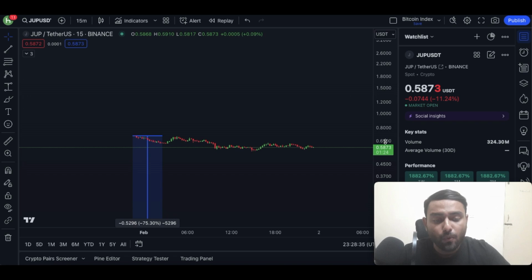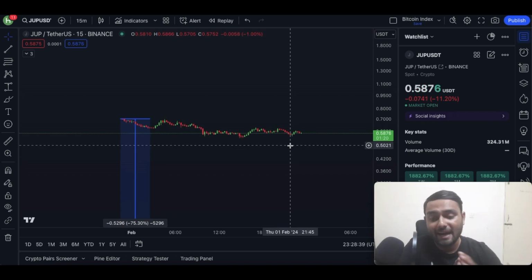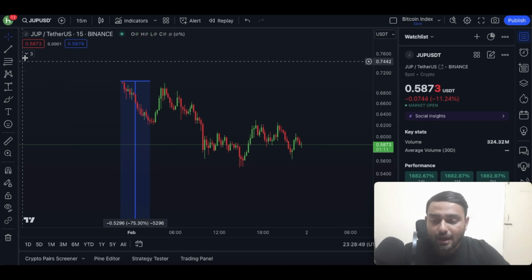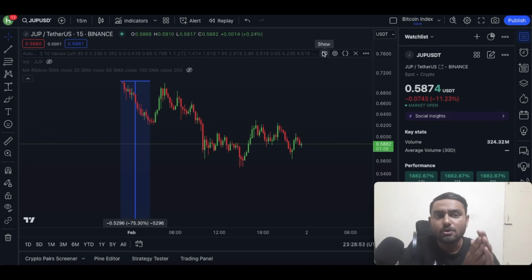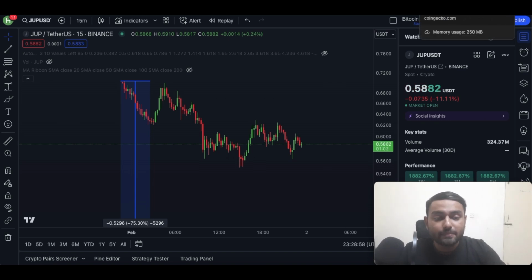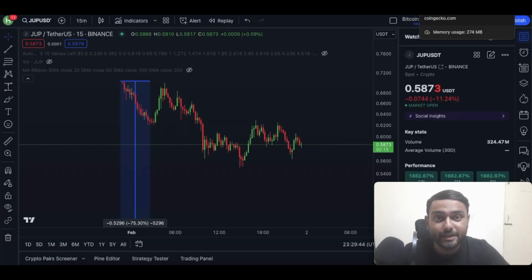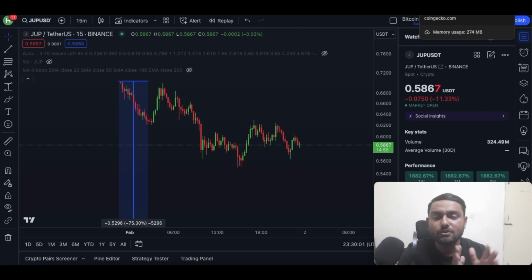But where could it be going? What is the price prediction? Where can Jupiter actually be going? According to me, if we get a correction to about 20 cents, I believe a price of about $10 looks possible. Where will the market cap be? The market cap from here will be around $16 billion, which will put Jupiter among the top 10 coins. Keep in mind that is with the current supply. If the supply goes up, then the market cap will go up further. But I believe that $10 for Jupiter could be on the cards going into 2024 and 2025.